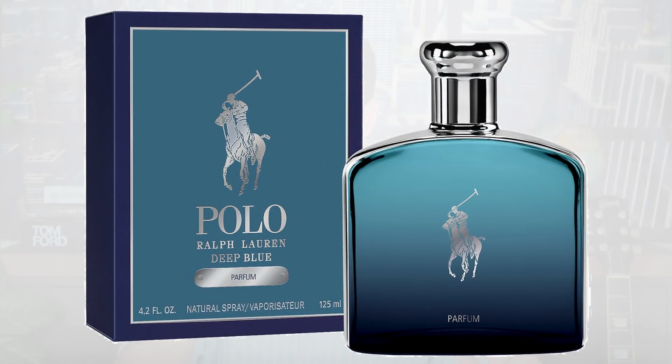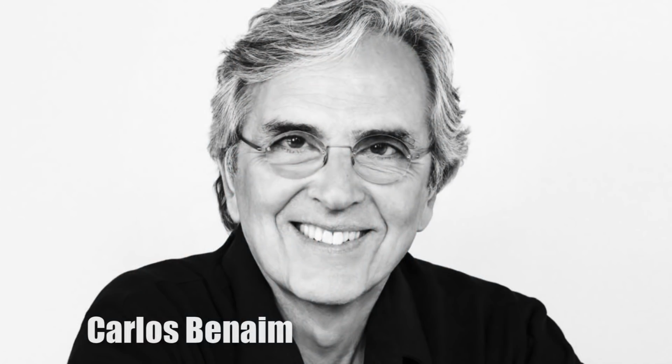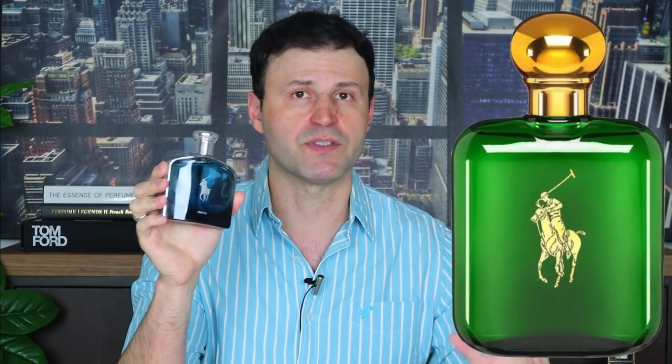I don't think it's exclusive to Macy's, but it retails for about $105 out the door for the 4.2 oz, 125 ml bottle, just like the one you're going to see here. This woody aromatic slash aquatic was created by master perfumer Carlos Benaim, who is actually the creator and composer of the original 1978 Polo, the green one, which I do love. It's the heavy tobacco, spicy type of scent. And he also composed and was involved in many different creations from Ralph Lauren, including, of course, this 2020 release.